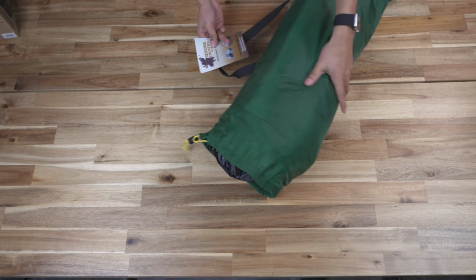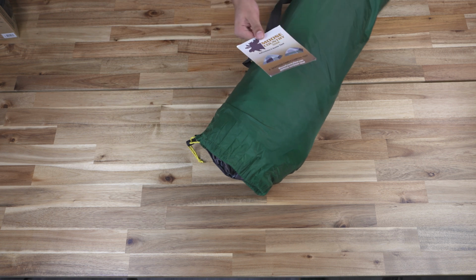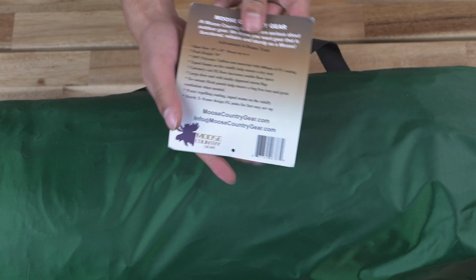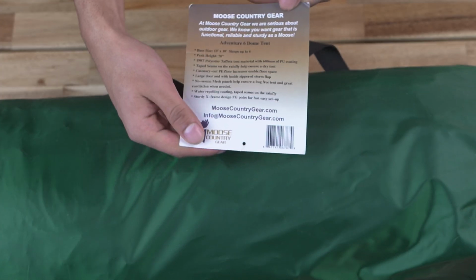The Adventure 6 Dome tent is your portable home. It's lightweight, easy to set up, and tough enough to withstand the elements. Paired with a classic wool blanket, you'll stay warm and dry no matter what.